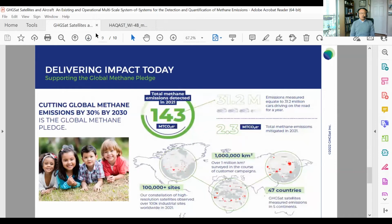Yeah, so ultimately, this is what we as an organization are most proud of, which is the proof in the pudding of what we're actually able to do. So we've looked at something like 100,000 sites over 47 countries on every continent except Antarctica. Those penguins down there are pretty clean, I suppose. And we've got 6 satellites up there now, but just based on the 3 satellites we had last year, we detected 143 million metric tons of CO2 equivalent, which led to the mitigation of almost 2.3 million metric tons. And that's something like 500,000 cars taken off the road for years. So this is why we come to work every day, and it's something that we're tremendously proud of.